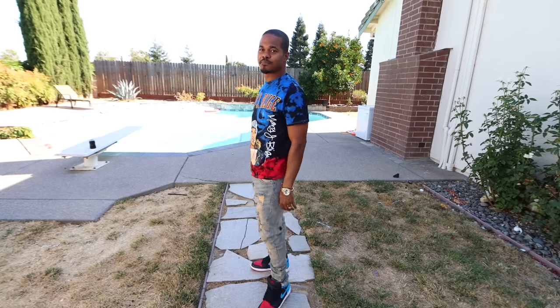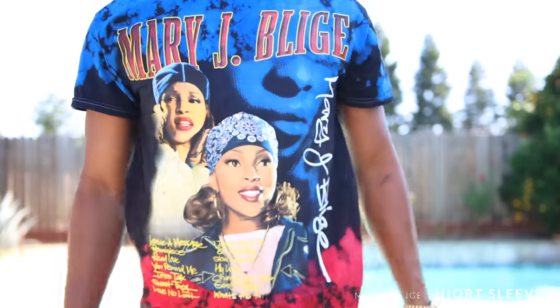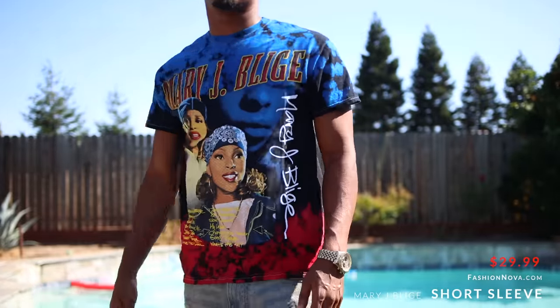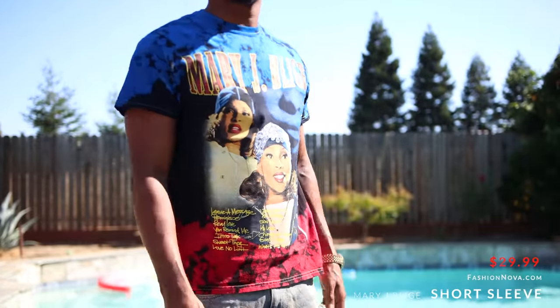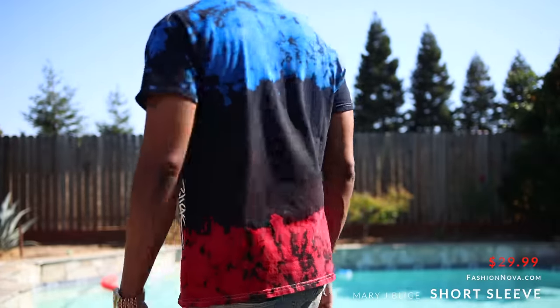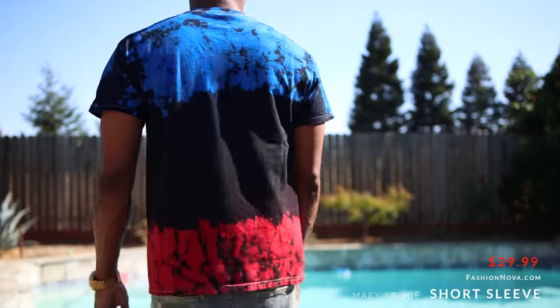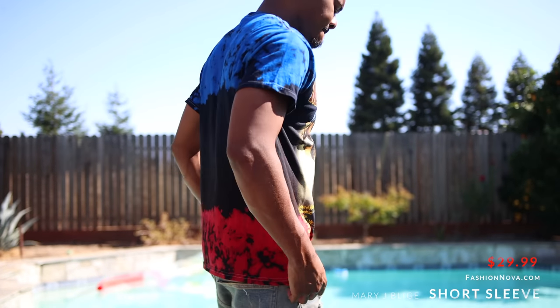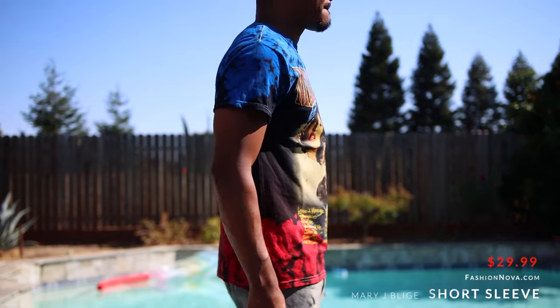Let's get this up close and personal going. So this one is called the Mary J. Blige short sleeve tee. This one on the site is $29.99. Definitely I should have went up a half size on this shirt. I think on all graphic tees, I'm gonna go up and get a large. This one was a medium.